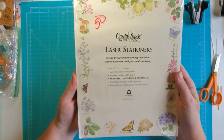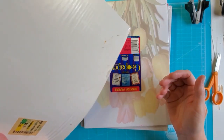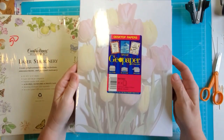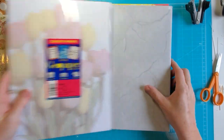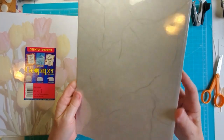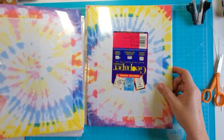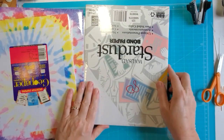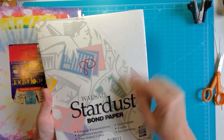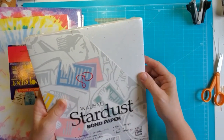That's beautiful. I love it. A whole pack of it. I love it. And then there's this one. Tulips. This one is kind of like a marble look to it. Tie-dye. I picked up two of the tie-dye. And then this is called Stardust Bond Paper. It's got the little speckles in it and stuff.